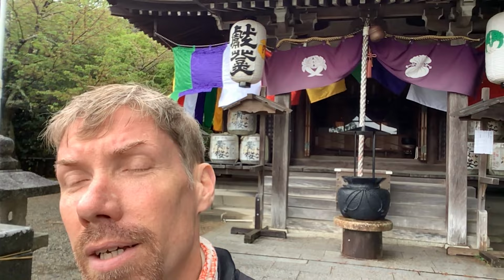It's said that this is the first place Kangiten was worshipped in Japan. It's hard to tell with all these old legends, but that's what we've heard and what we've been told. This is the oldest continuous place of worship for Kangiten in Japan.